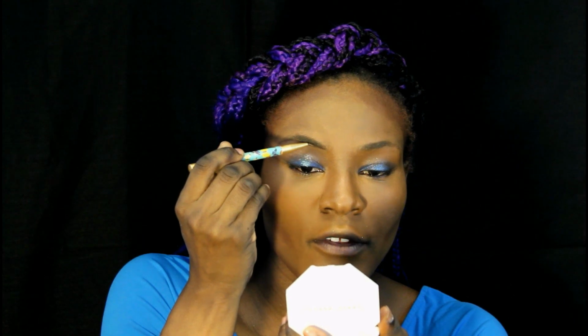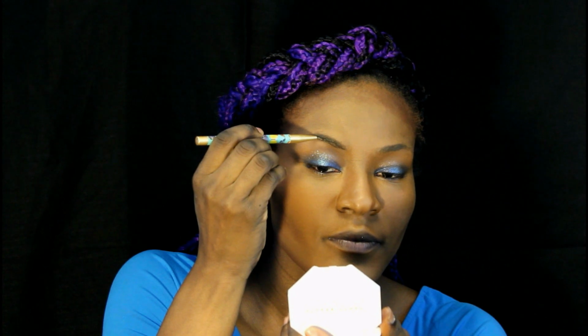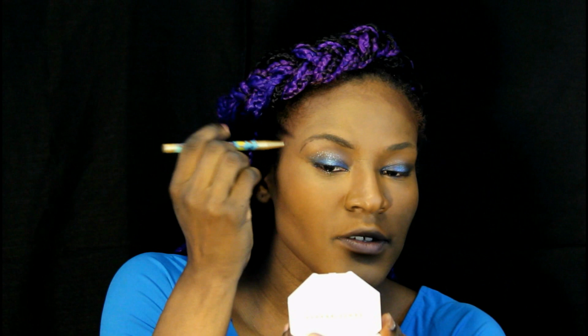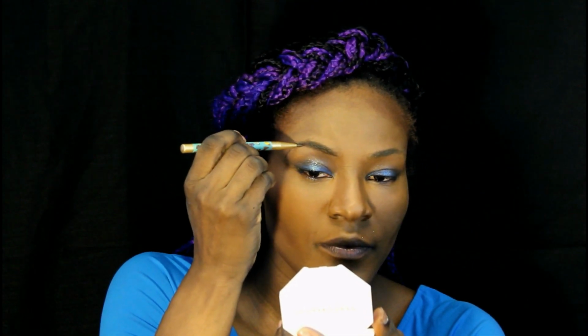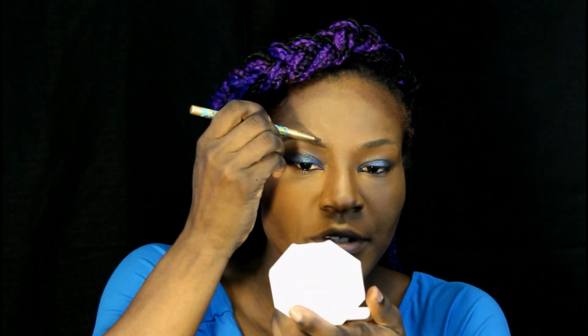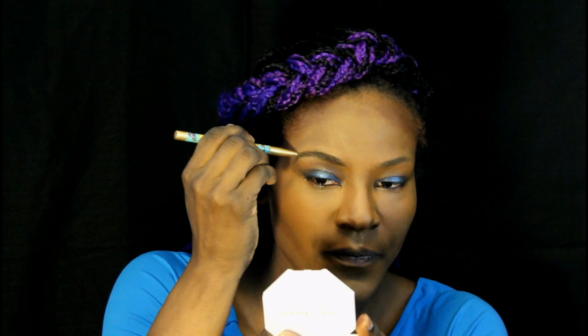So my eyebrows, I always do the under part. I just start a little line like this, and then I swoop up like this. My style of eyebrow, I would say, is in between bushy and skinny. I don't like really skinny eyebrows, and I don't like the big super bushy eyebrow look that's been going around either.